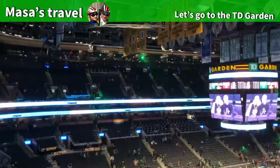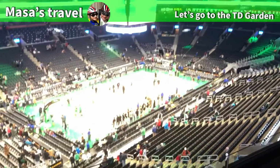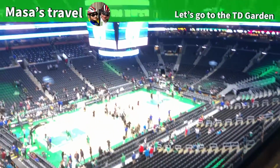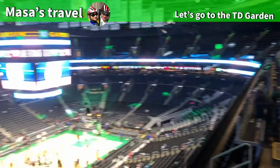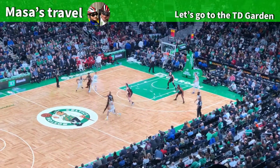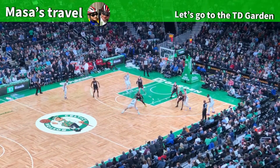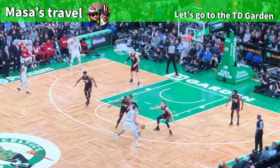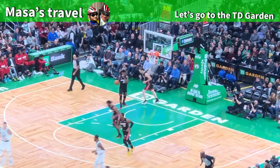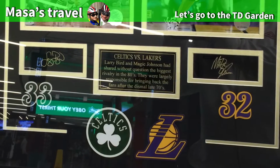Although I bought a ticket on the third floor this time, as you can see, the distance to the players is not so far, unlike a football match, so you can enjoy the exciting match. Okay, then let's find our seats and enjoy the match.